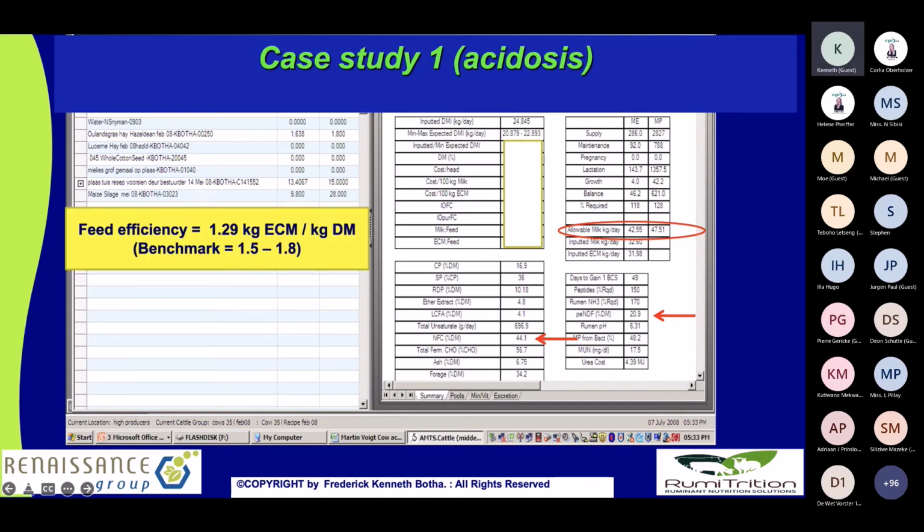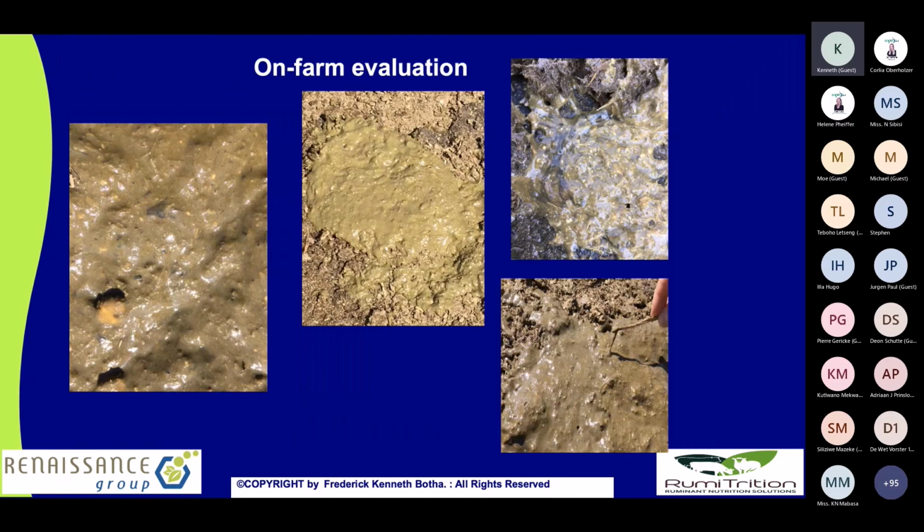So the feed efficiency on this farm was at that stage 1.29 kilograms of energy corrected milk for every kilogram that they utilize, or that the intake of that specific week when I was there. So a little bit too low on feed efficiency. That will increase our cost of the diet for every liter that we produce. That's one thing that I saw.